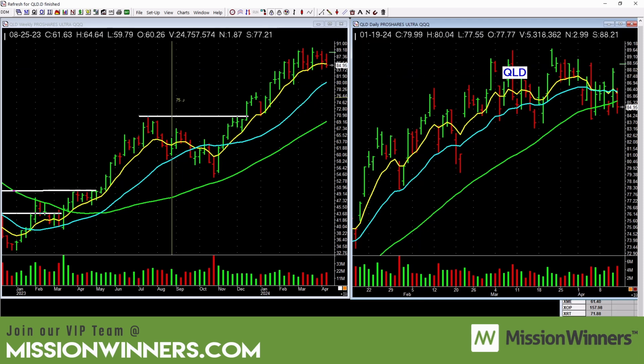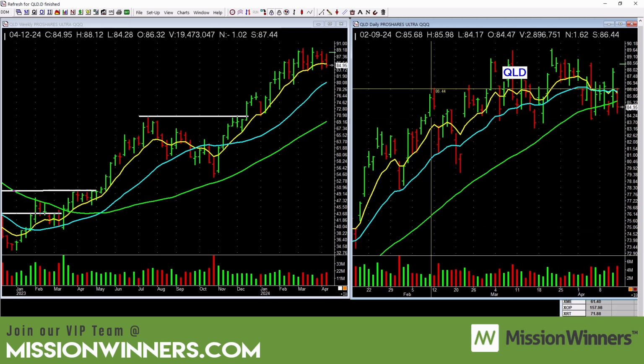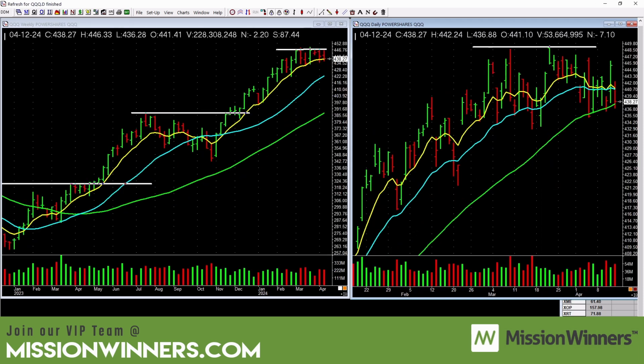NASDAQ 100, QLD, had a nice trend here. Now it's just a little bit choppy. And look at the distribution bars. The color coding's awesome, folks. Oh, I need to share this with you too. There's a lot of research on these templates. A black background with these colors is a much higher resolution than any other mixture that I have seen. I encourage you to do this, to protect your eyes. This is a vision business combined with mental, but take care of your eyes. Let's move on. I could tell you horror stories there.